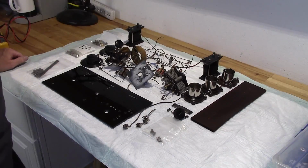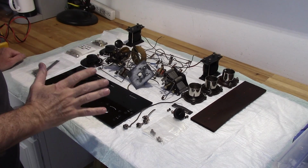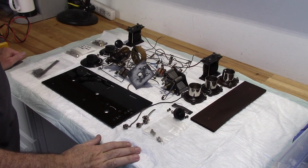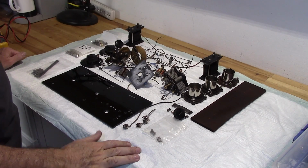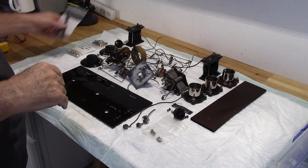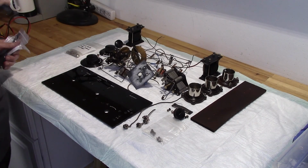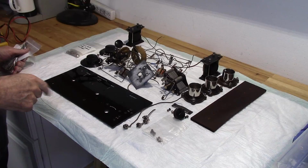So this isn't my neatest accumulation of parts, but all the parts have been cleaned up. I have everything I need here, so now it's just a matter of getting everything assembled. Now some of this stuff is going to be for the case itself, so I can set that stuff aside and just get started on building the faceplate first.